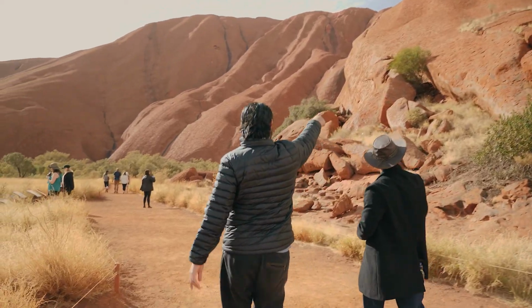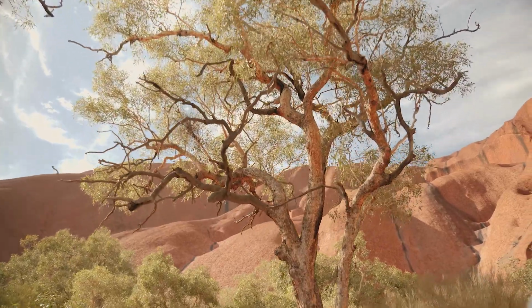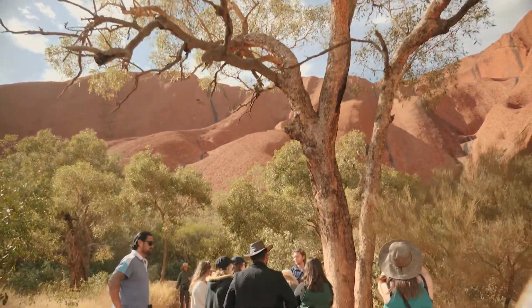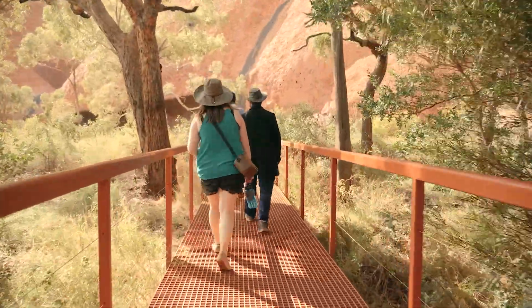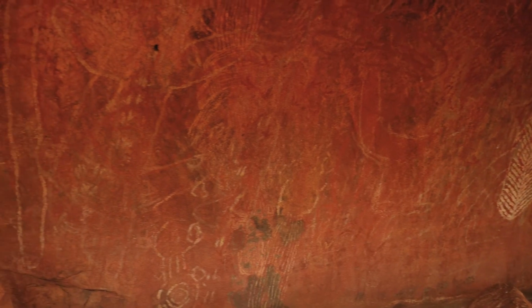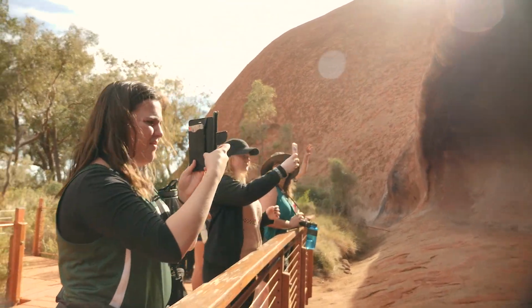Now the Anangu people, their culture was somewhat segregated in that the men's and the women's tooling was very separate. Traditionally a man would carry a spear and a boomerang, and that spear and boomerang were primarily for hunting. Now the Anangu women, they would carry a wana and a piti.